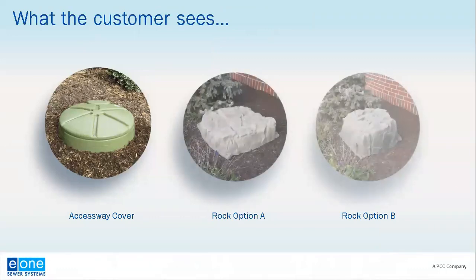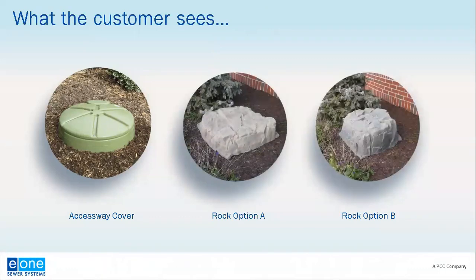And this slide shows what the customer sees. We've got rock options available. I happen to think that our access way cover is very pleasing to the eye. Some folks may not want to look at it, so maybe they'll install it behind a bush or someplace where it won't be noticed. But if it's important to them and they wanted to cover it up, we do have rock options that are available that are also very pleasing from an aesthetics standpoint.